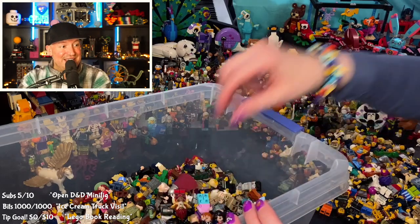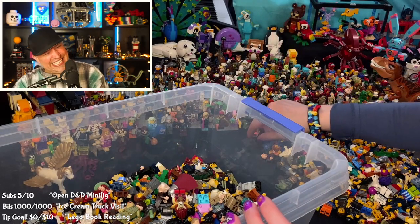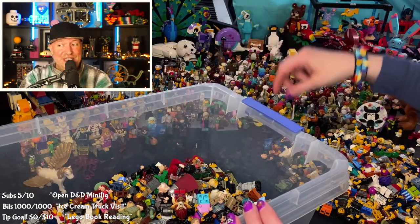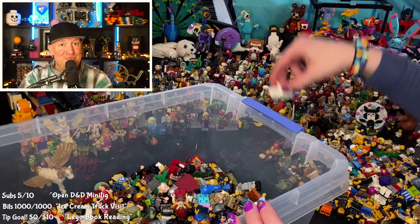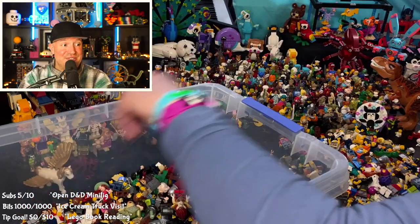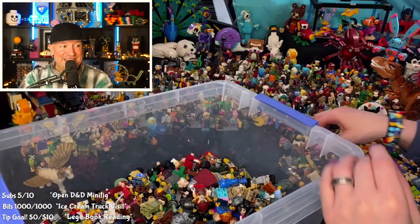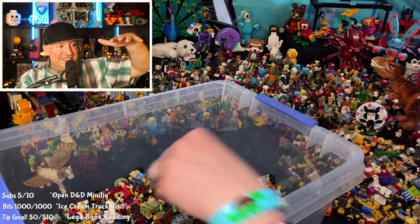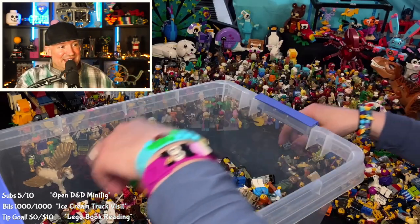Anyone have any suggestions on a big set to save up for next? For the giant sets, Rivendell looks absolutely spectacular if you're into Lord of the Rings at all. The Dungeons and Dragons castle set that's out right now is really something else. And the Gringotts Bank, since it's a multi-level set, has the minecart that goes down into the vaults.